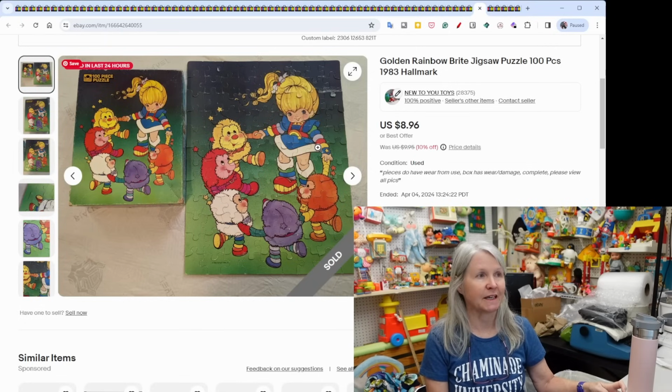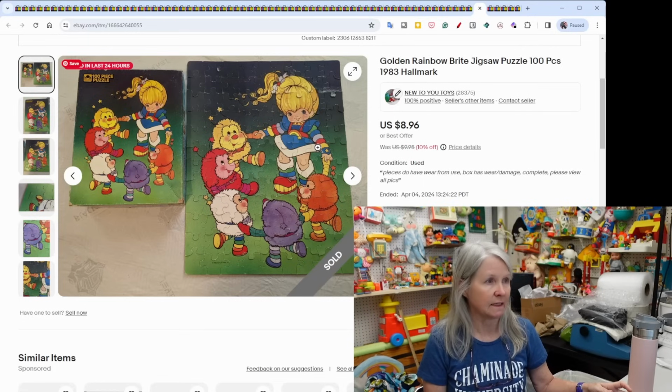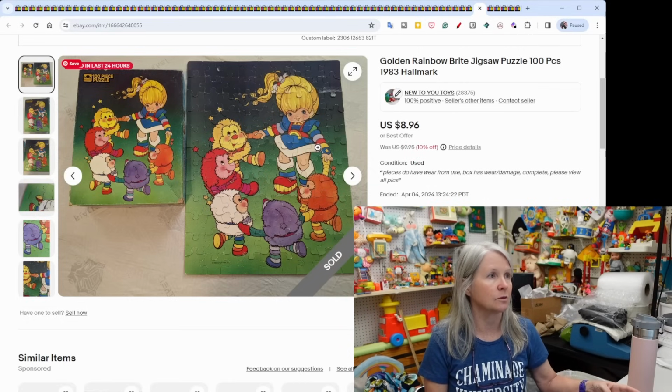Another puzzle we put together, but was quite quick. This is a 100-piece Rainbow Brite. Did have some condition issues. The box had issues. I just show pictures of it all. And it sold for $8.96.